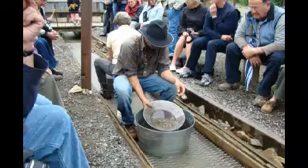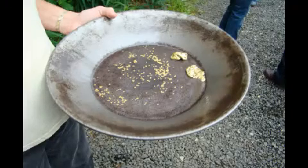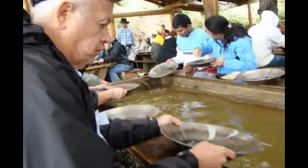And this dirt is what they're putting in these pans, and they put more water in that and swish it around until finally they get all the rocks out, and hopefully they have some gold left. Now, these bigger nuggets were not found that day, but this is the owner showing us some that she has found in the past.